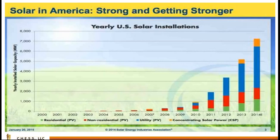Of course, the world market has dramatically surpassed the United States, in places like Germany and even China. China had at one time said they wanted to build a coal factory every week. They have dramatically decreased that number because of the air quality inside of China.